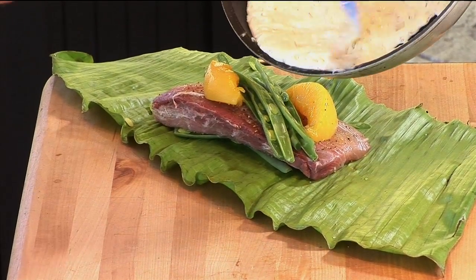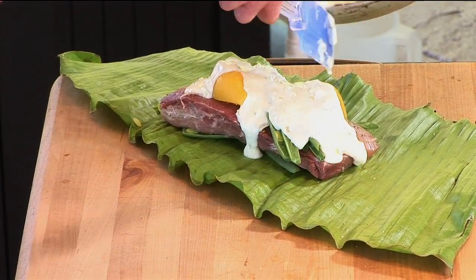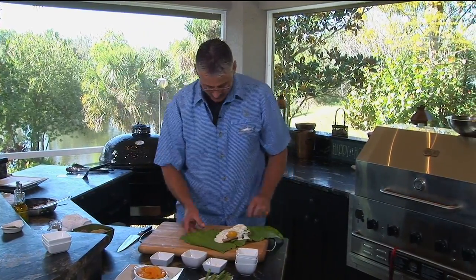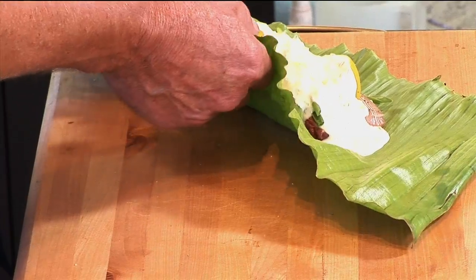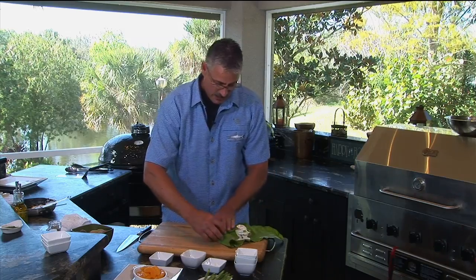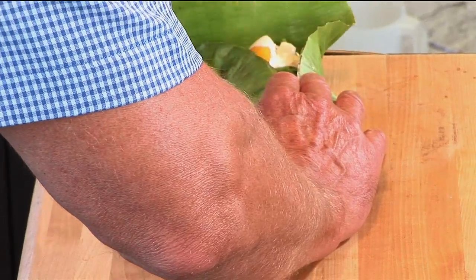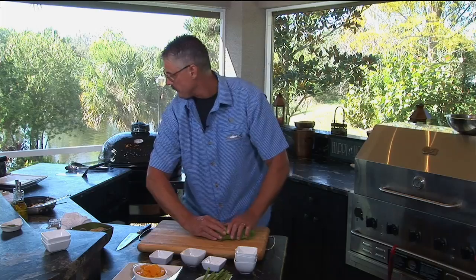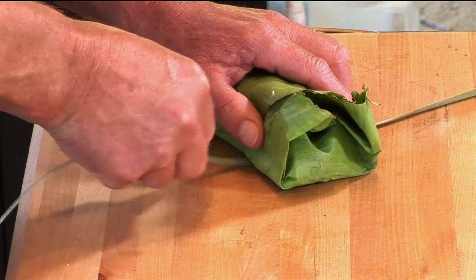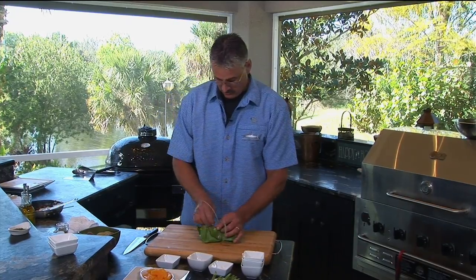So I'm just gonna put a little bit of sauce right on the top that's just gonna melt right down into the fish, mix in with those peaches. And when you eat this, with this sauce and the peaches, especially if you have fresh peaches, you can't get better than that. So I'm going to fold this over. I think I'm gonna go like this. You kind of have to work your banana leaf, and I'm gonna work it like this, creating a little watertight package like this. And I've just taken a palm frond that I'm going to tie it up with just to hold this all together.